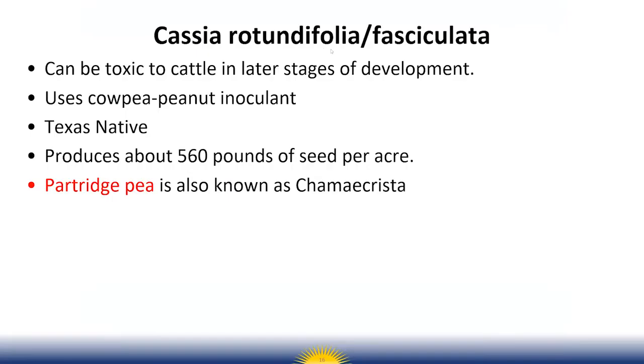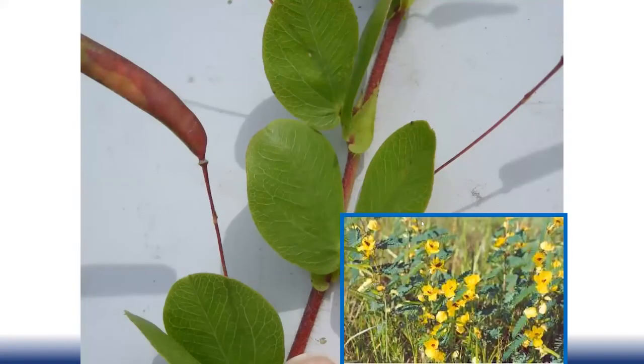I mentioned two different species, rotundifolia and fasciculata. And Cassia chamaecrista, whoever is doing the nomenclature or taxonomy by whatever school of thought, they use those almost interchangeably. But anyway, you'll find it either way. But rotundifolia is more prostrate. It stays close to the ground, and fasciculata is upright. It stands up straight. So this one is fasciculata.